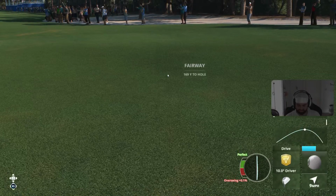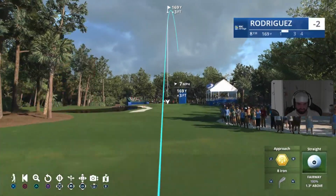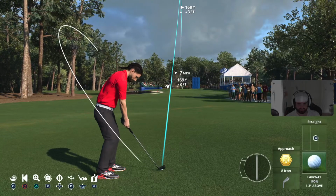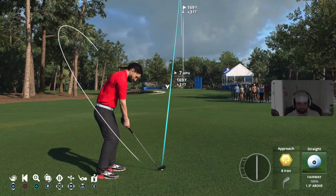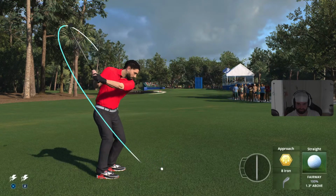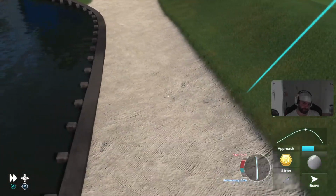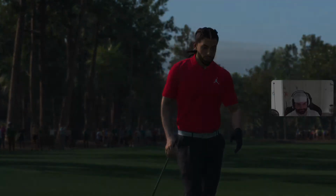Often we talk about needing precision off the tee, and this is how you do it. That is dead center. Breeze at his back shoulder as he lines up his second from the fairway. That's got to be disappointing.